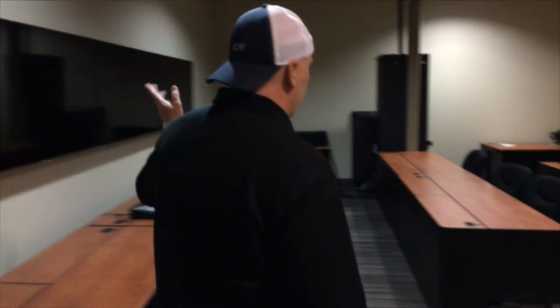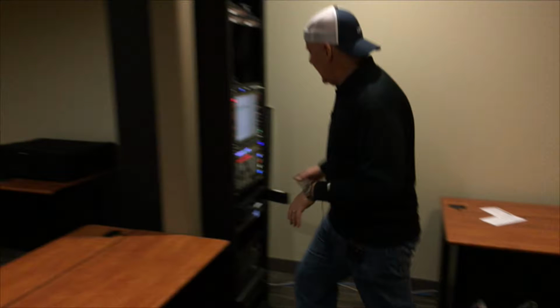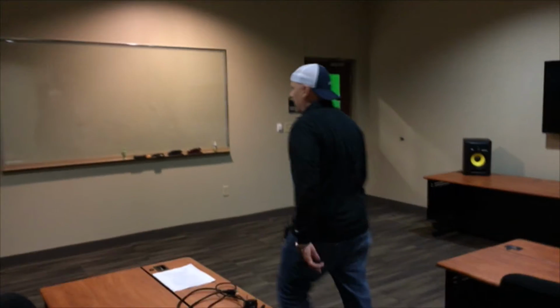Nothing's on. But this is where we teach our students how to build live broadcast production. We have a few classes for that. And as you see, we're using a TriCaster. I believe that's a 460. And of course, we mix audio there with the Digico SD11.